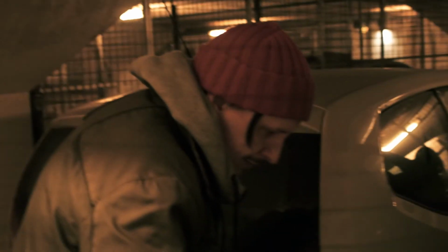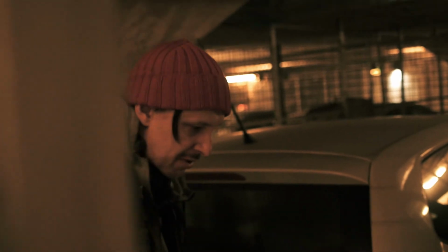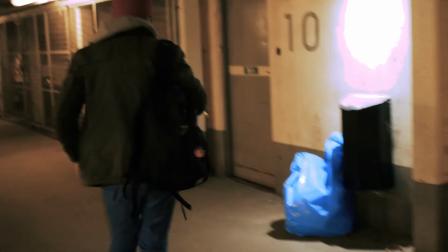It was moved. Look, the spirit is so powerful that it moved the car by 10 centimeters. Yes, yes. Everything is very clear to me right now. It's just too dangerous to stay here. It was too dangerous and too unpredictable to stay there right now.